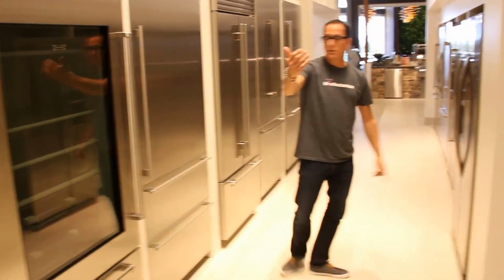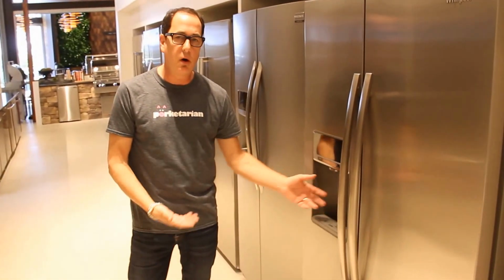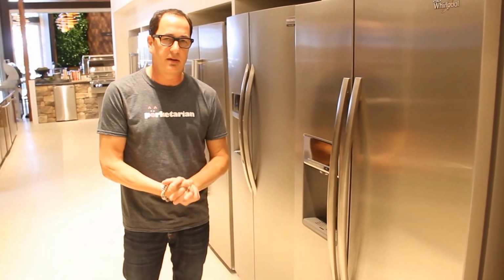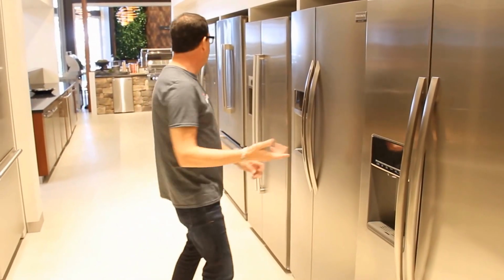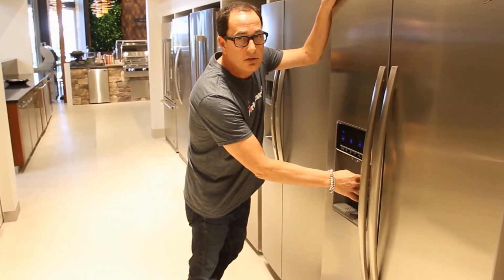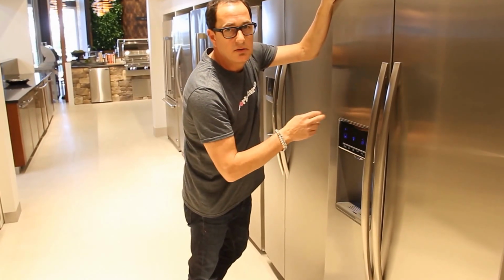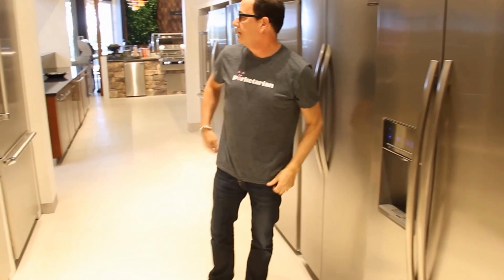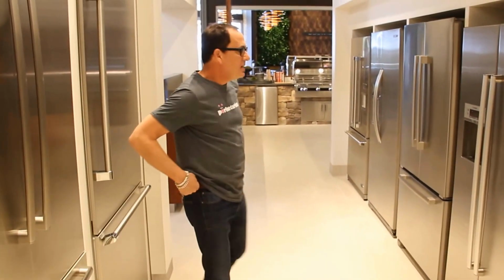Then the other options are, do you want ice on the door? Do you not want ice on the door? And water and stuff like that. Personal preferences. Mine measures the water in ounces. As the water's coming out, it's saying 1, 2, 3 ounces. It's actually pretty cool if you want that.